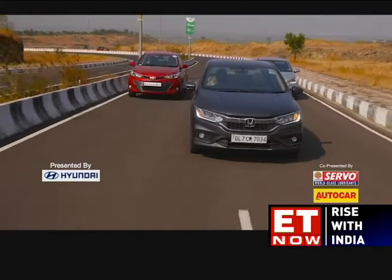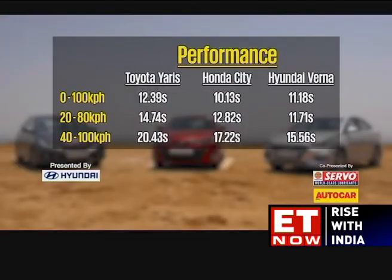But what does that mean in the real world? Well, our tests show that the most powerful car, the Verna, is indeed the quickest, but only when it comes to in-gear or roll-on acceleration from 20 to 80 in 3rd and 40 to 100 in 4th. From a standstill, it's the City, also the lightest car incidentally, that is the quickest to accelerate to 100 kph. The Yaris, unsurprisingly, is the slowest one here.